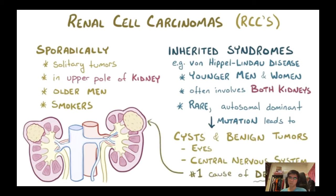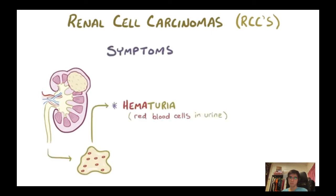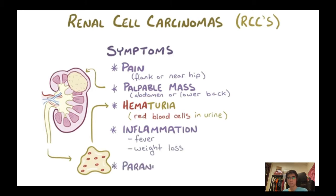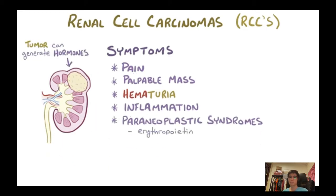carcinomas. Individuals with renal cell carcinoma typically have one or more of the following symptoms: hematuria, or red blood cells in the urine, which is most common, a palpable mass in the abdomen or lower back, and pain in the flank or near the hip bone. Since the cancer causes a state of chronic inflammation, other classic symptoms include fever and weight loss. Renal cell carcinoma is also frequently responsible for causing various paraneoplastic syndromes, which is where the tumor cells generate a hormone that causes its own set of symptoms. For example, these tumors can release the hormone erythropoietin, which increases the production of new red blood cells.